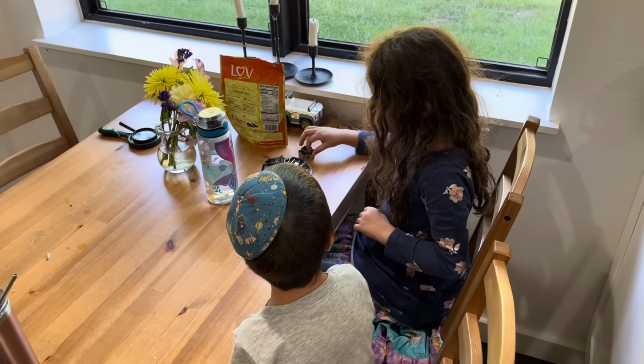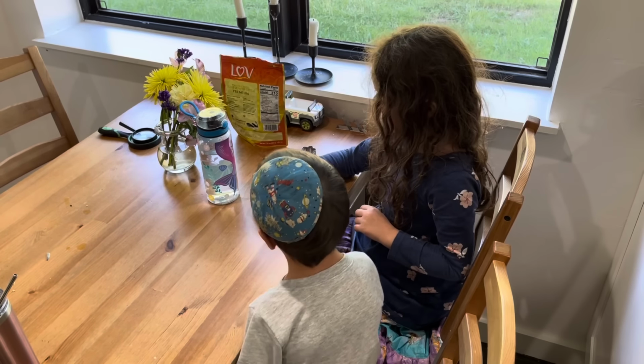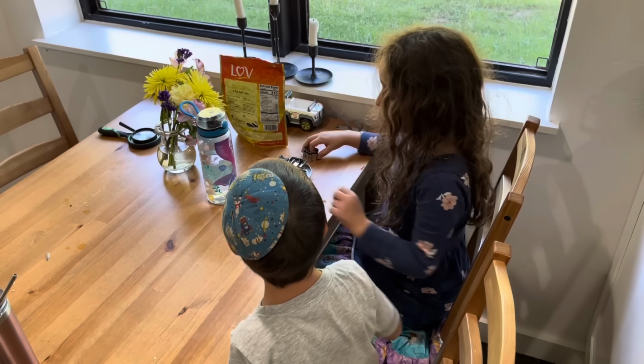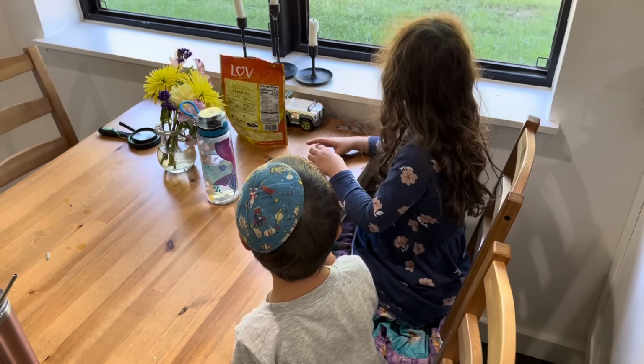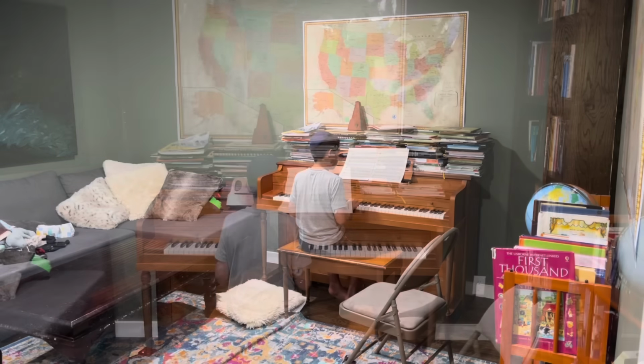Or they just start playing together. These two right now are using some mini cookie cutters of mine to create this whole world with characters and buildings, and I don't even know. It was really actually pretty fascinating to watch.